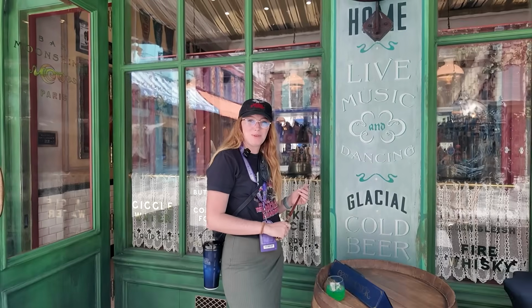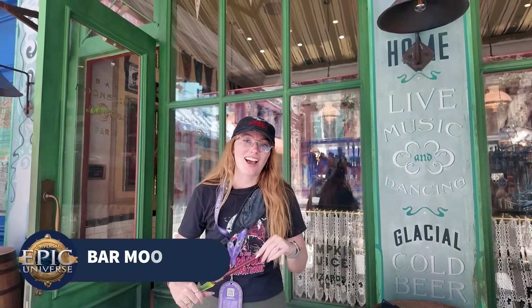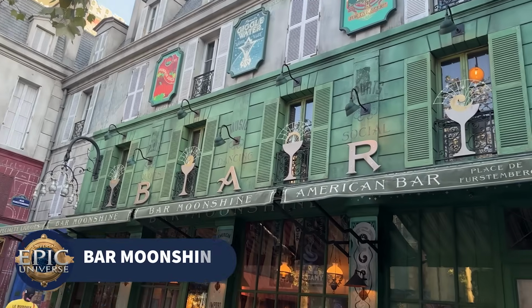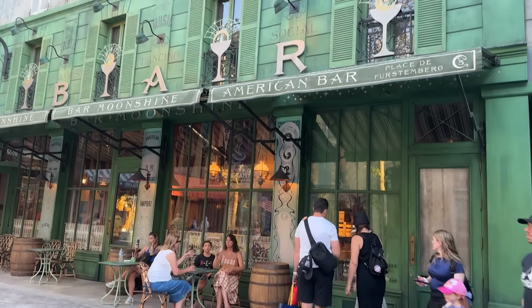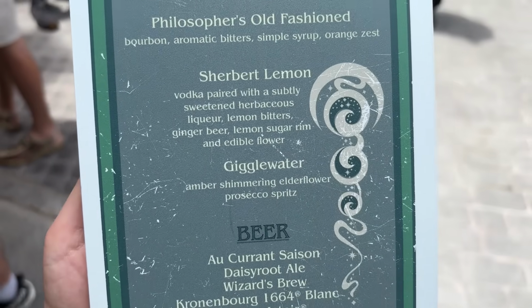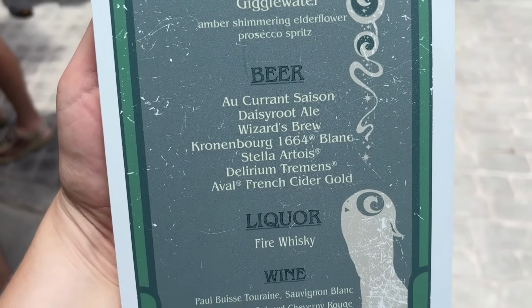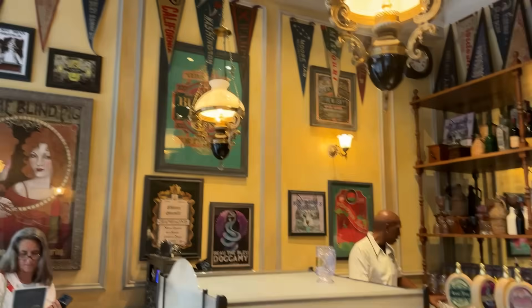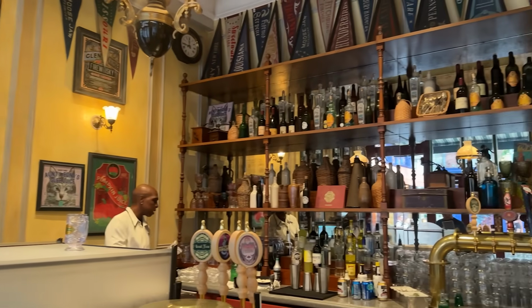Hey y'all, it's Bar Moonshine. Welcome to Bar Moonshine. This is the American location. Weirdly, you can kind of eat around the world in this land because you have a restaurant with German food, a restaurant with French food, and then you have a bar that's supposed to be the American bar. So this only has drinks, only has cocktails and alcoholic beverages. It is a full bar. The cocktails are really awesome. They're some of my favorite of the themed cocktails in the entire park.